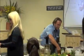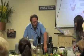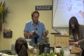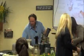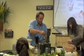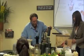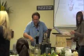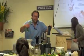Now this one, you can tell it just sounds powerful. What's neat about this one is it's got a huge opening. The problem is it doesn't do greens really well at all. It looks like it does because this is one of the more popular ones, and you can see it's super fast. This is a similar style to what they have at like Mother's Market.